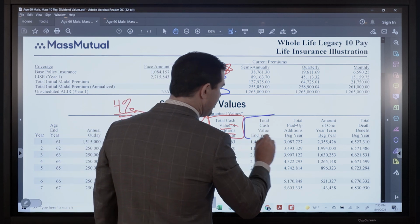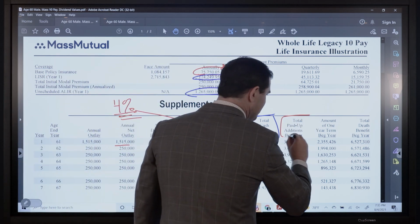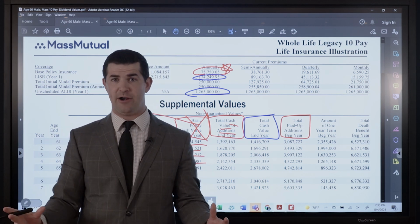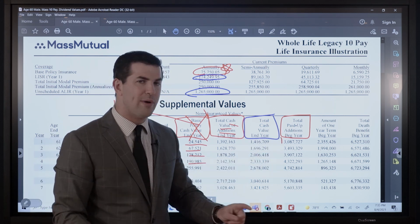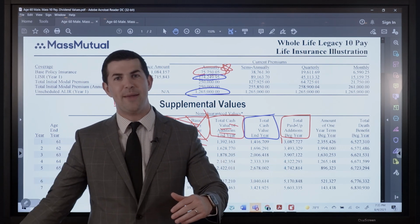Total cash value end year, that's your money column, what you have access to anytime. Total paid up additions. So sometimes people get confused with this because we think of paid up additions and think PUA rider. However, paid up additions represents the total paid up additional life insurance added death benefit from PUA payments.